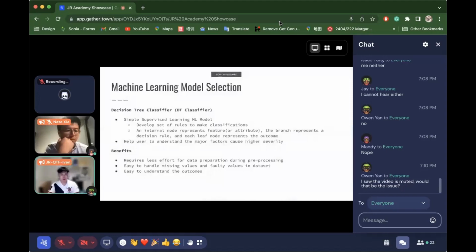Next, we will talk about the machine learning model we have selected to analyze the Queensland traffic accidents. This time we have selected the decision tree classifier. It is a simple supervised machine learning model that develops a set of rules to make classifications.